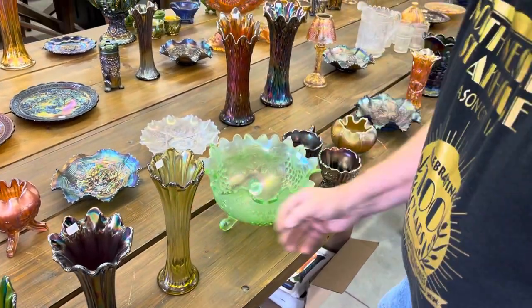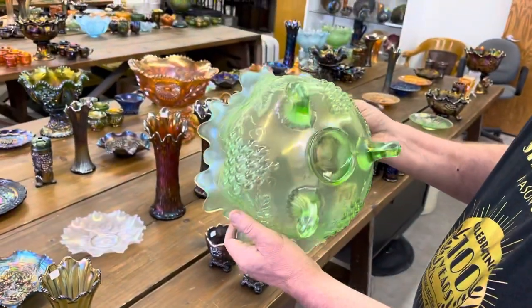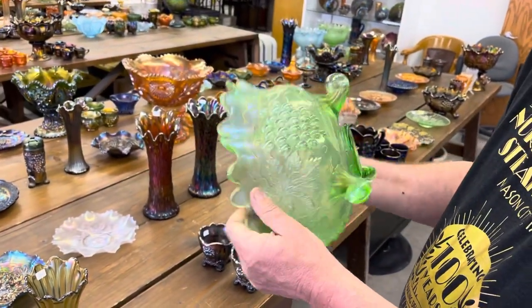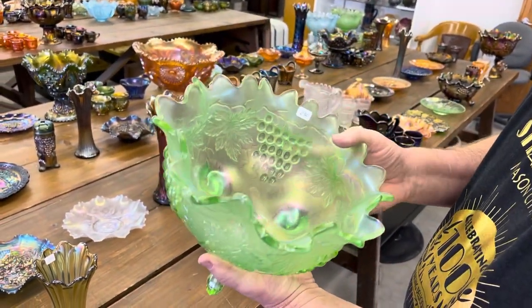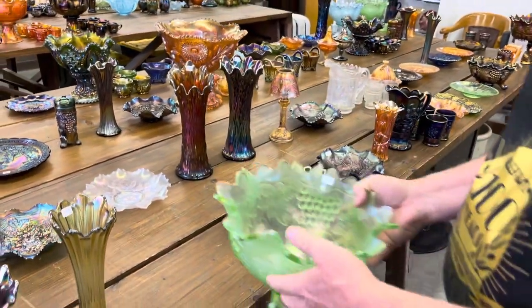Here's a rare piece. Very few of these around. This is a Grape and Cable orange bowl. Not the fruit bowl. This is the big one. This is the orange bowl. In ice green, very rare to find these. You just never get a chance, and this thing's really nice.